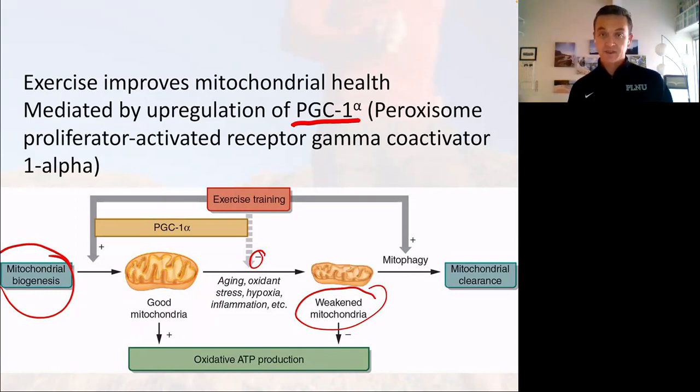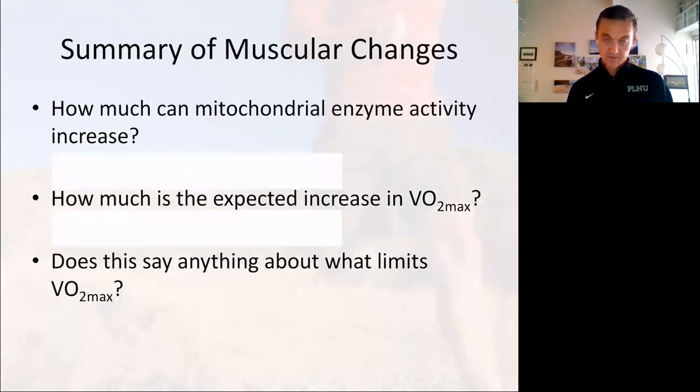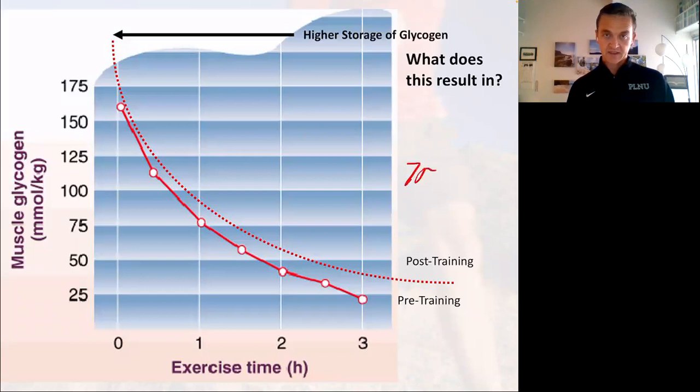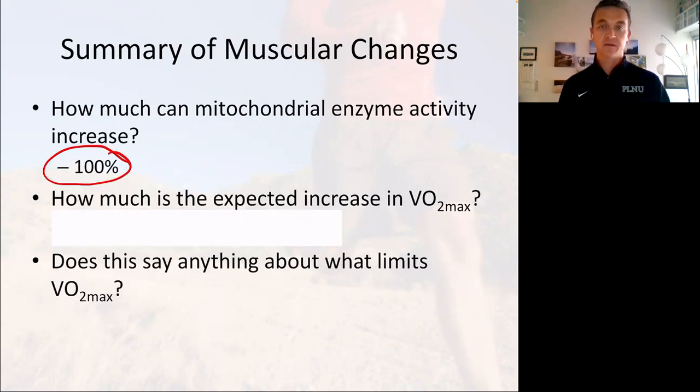This one is looking at the muscle glycogen that we talked about. So muscle glycogen storage goes up. How much does it go up? It goes up quite a bit. It can go up about 75%. We'll see that again here in a sec. So how much can mitochondrial enzyme activity increase? I showed you one that was about 300%, but in general, we expect about a doubling or about 100% increase in mitochondrial enzyme activity. And that's a lot.